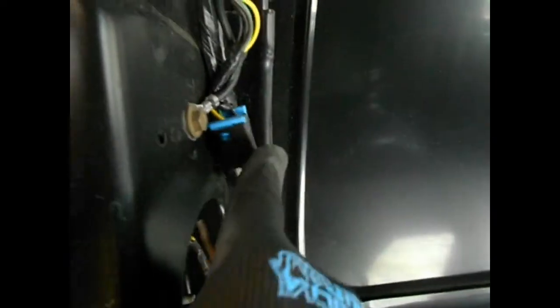So we have to disconnect on the left side, or the driver's side, sorry, the plug that connects the lights here, and we've got to do the same thing over here on the right side. Then we're going to plug these things in, run the wires up and across here out of the way and down, and then we'll tuck that all back in here, and we're going to run the ground wire up under this ground plug.